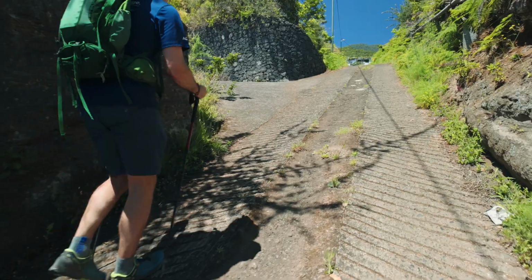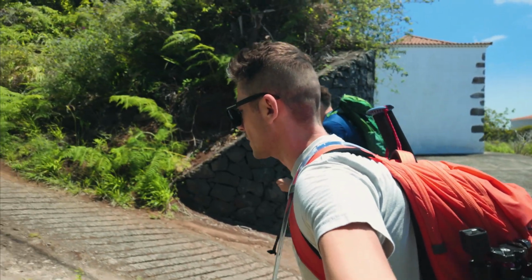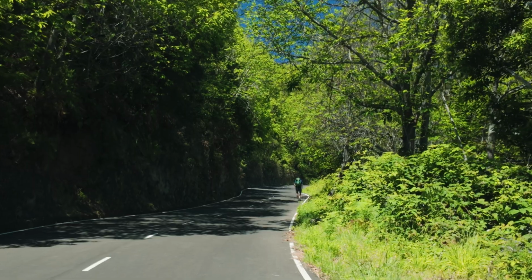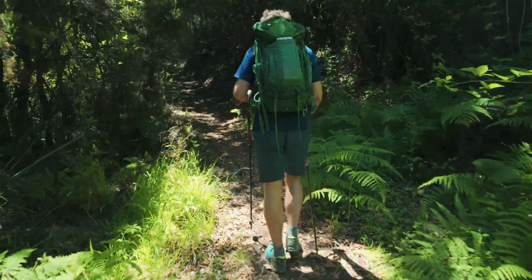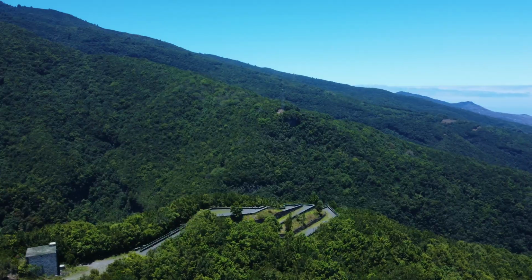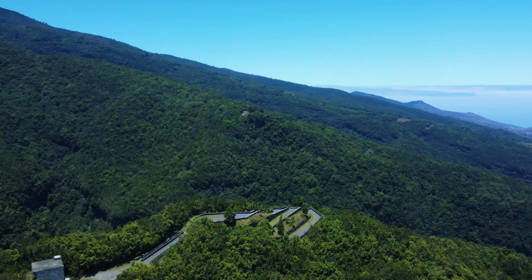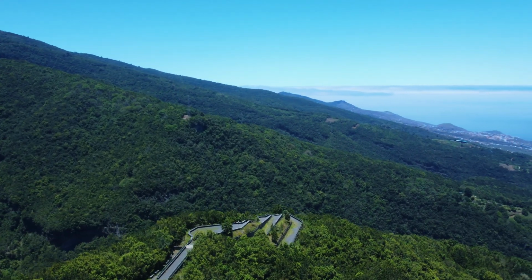The first part of this hike led us through a not so interesting landscape, going uphill between people's houses and in some parts via a local road. And right now, after about 2 kilometers, I think we are entering the forest part, on our way to this hike's viewpoint called Mirador de Somada Alta. The views from here were completely different from yesterday's volcanoes, and for a second you could almost think we were on a completely different island.